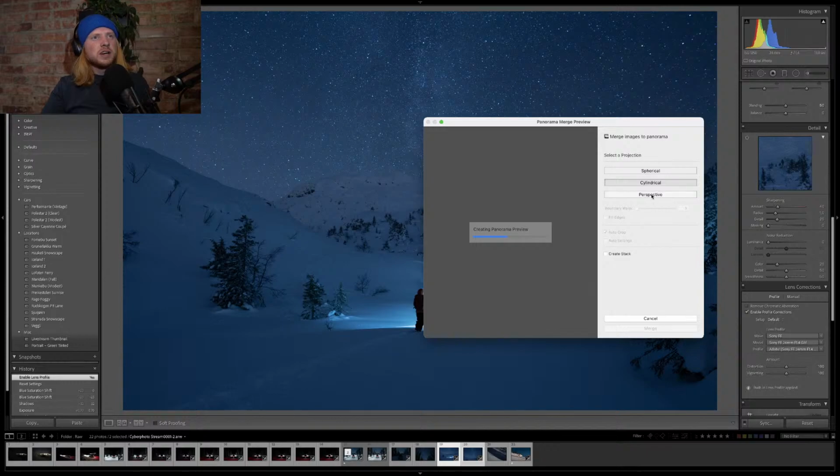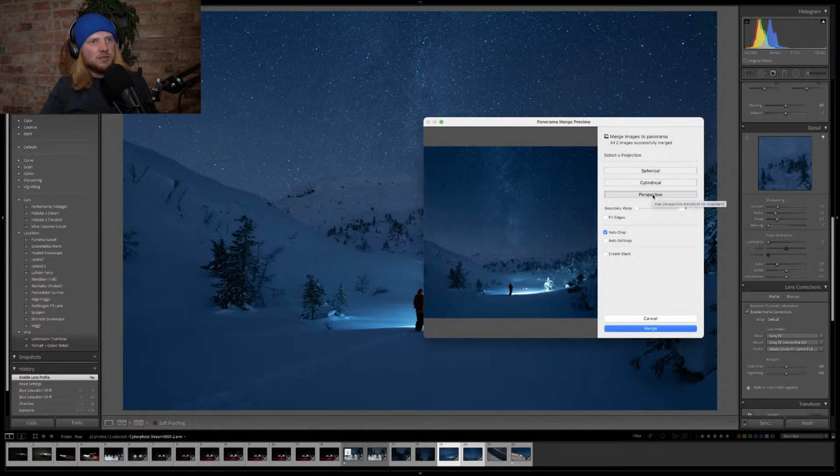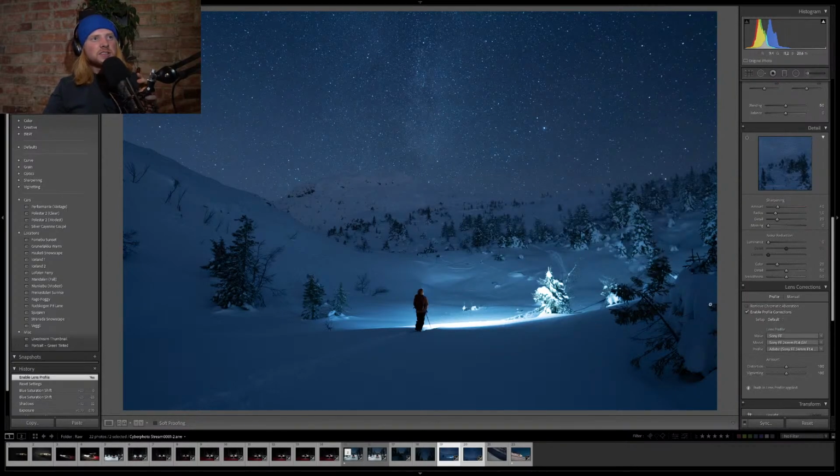It should pick the smartest way to combine them for you, the projection, if you will. Cylindrical looks pretty eventful. We can try perspective. Let's just see what it looks like in the preview. That looks even better. Perspective is built to correct the way that when you look up, you sort of get more context in the photo. So what it does is it corrects that and squeezes everything back in. And in doing that, sometimes you get some weird warps and distortion, but this time it looks pretty promising. So merge. And you'll see how lucky we were here in 1 second that the Milky Way was going straight through the photo down to the mountain behind it.